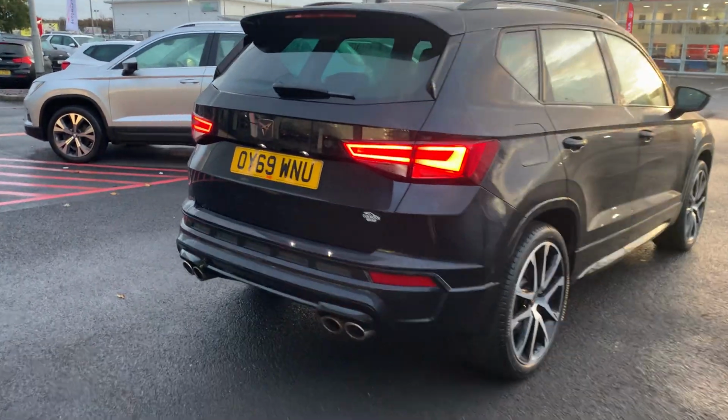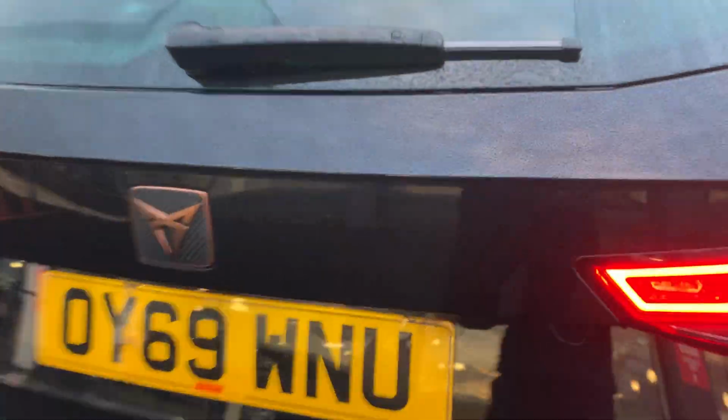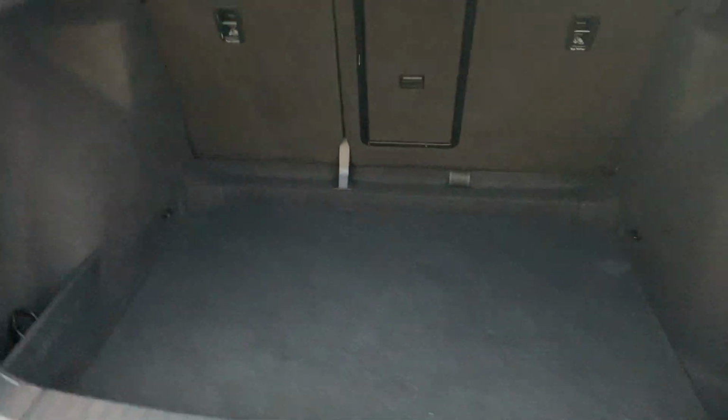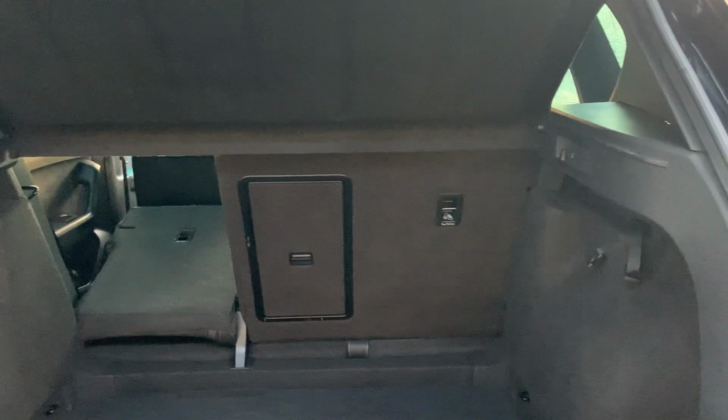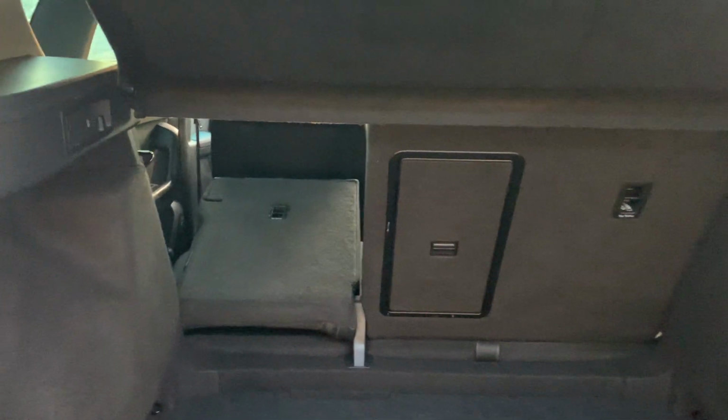Yeah, let's get into the car. I'll show you the boot first. It's one of the strong points about these Atecas. It's got a very spacious boot. Got a little cargo net down the side for any fluids that you might want to carry while you're driving. Parcel shelf for extra luggage privacy. And of course, with the Atecas, you get these handy little flaps either side. Folds the seat down in a 60-40 split, giving you plenty of extra room.